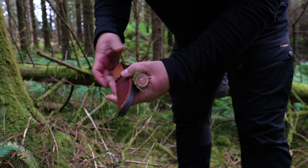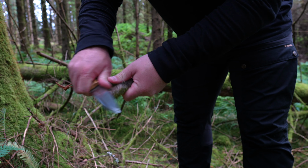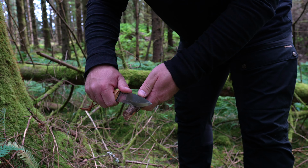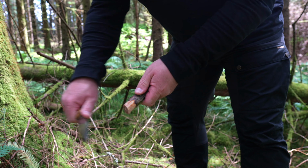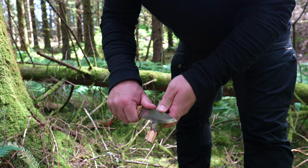So all I'll do then is get my knife and just take this bark off. It's so peaceful round here. There's a little breeze now and again, just enough to keep the flies at bay.